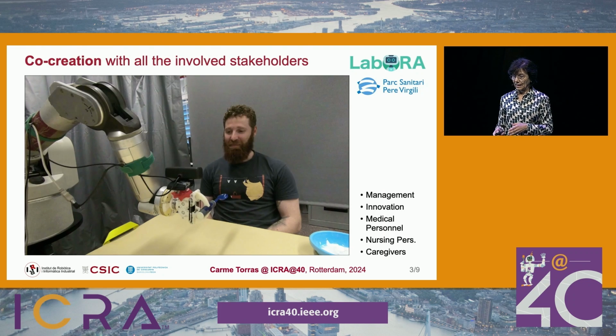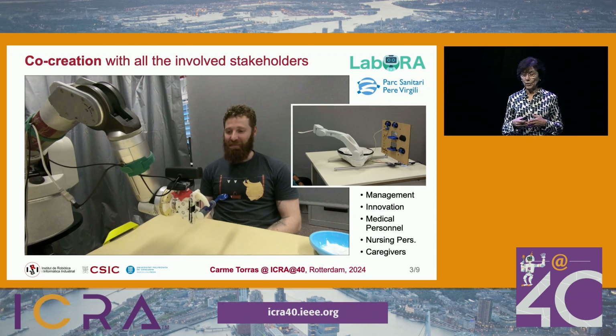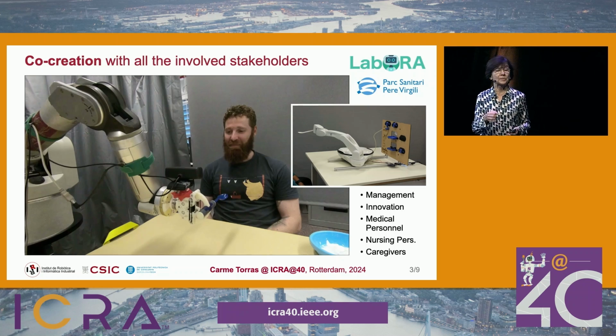So we developed, together with the management in the hospital, the innovation department, the medical personnel, the nursing personnel, and the caregivers, a new prototype, first miniaturizing. We found this little arm in the market, actually, and substituted all the electronics. And also, they asked for changing the tool, or the cutlery, not just a spoon, but a fork, also a napkin to clean, also something to drink, because they wanted this to be autonomous. The person using this tool could be completely autonomous.